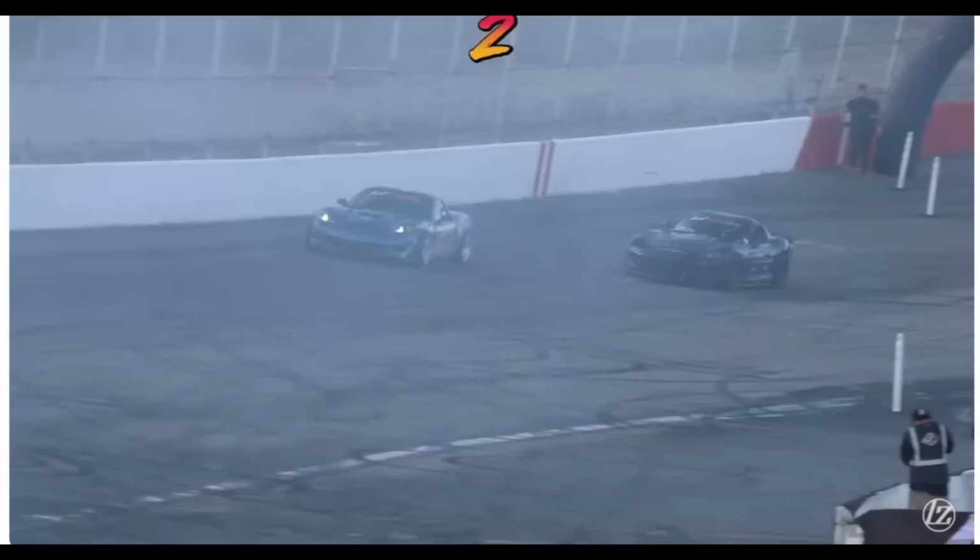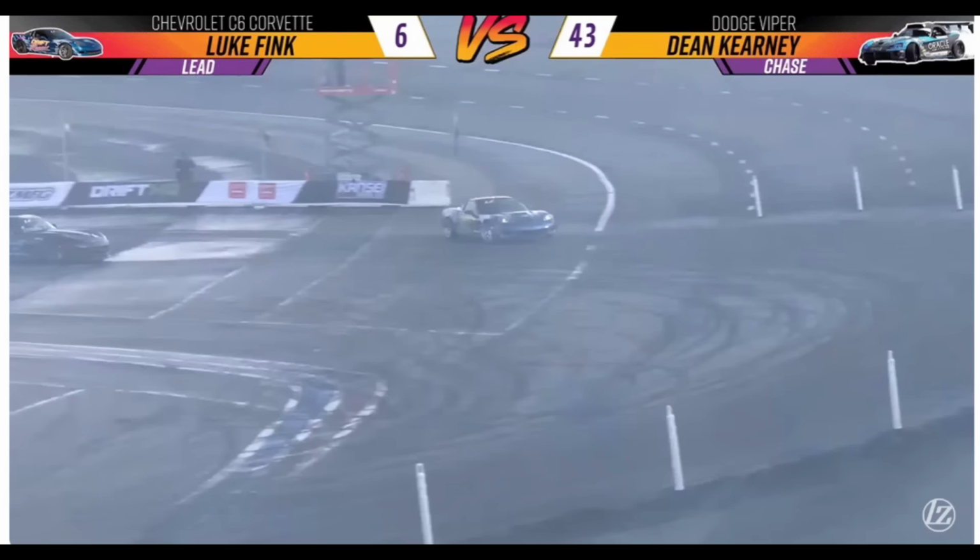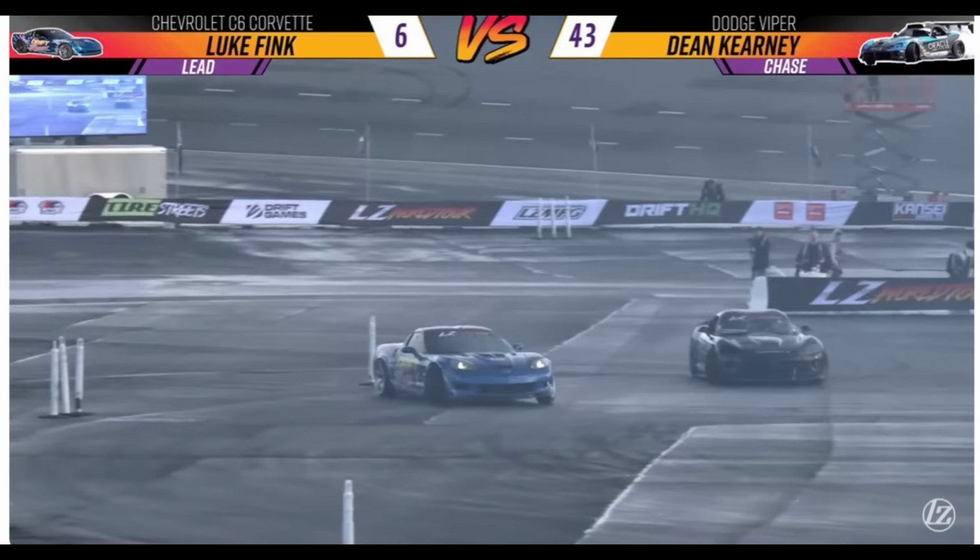Yep, Dean using that rolling approach there is Luke Fink. Big initiation, almost up against the wall. And Dean Carney following in behind. Look at that dive as we go into first outside zone. Oh, so close. Dean throwing it just a bit too hard against Luke Fink, who held out to the last minute before he got back on the throttle. Now Dean's going to play a little bit of chase. Could get a little bit dangerous. He already knows he's out in the chase. So what's Dean going to do now?